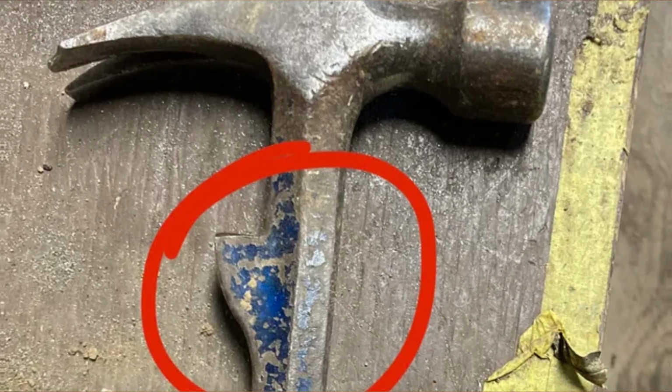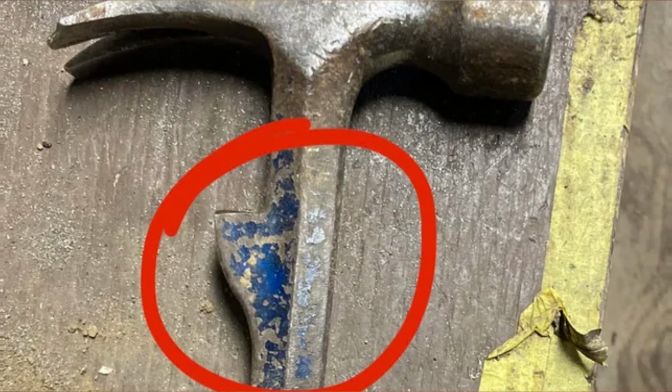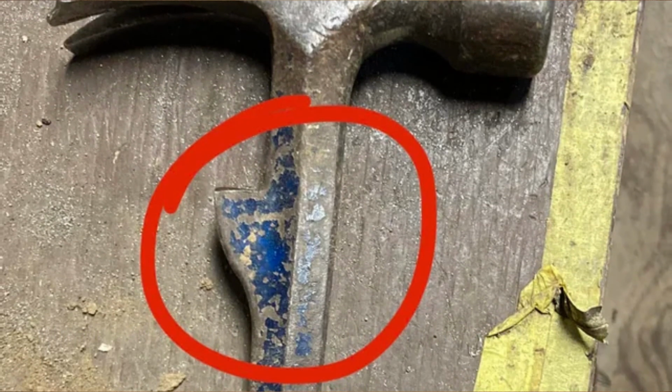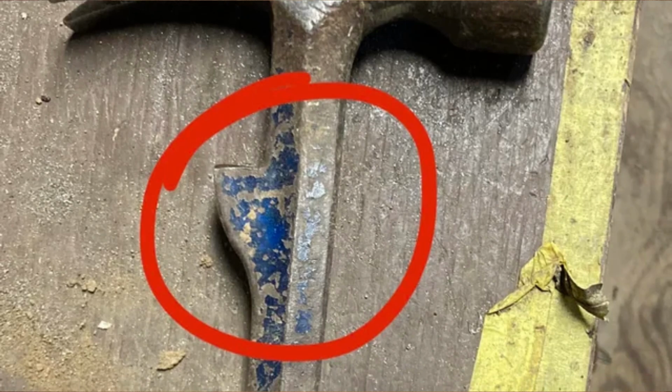That is a hammer tooth hammer. The bit sticking out is called shark tooth. The space between the claw and the tooth is designed to grab and hold the edge of the lumber, allowing contractors to align studs, joists and trusses against their plates and rim joists.